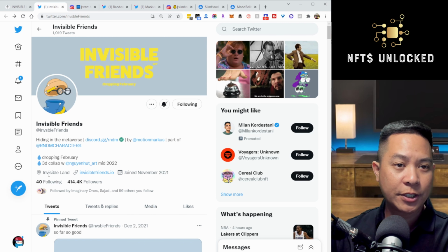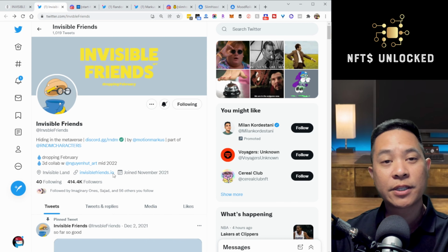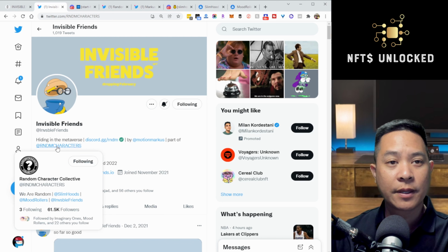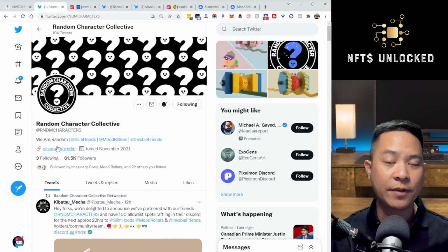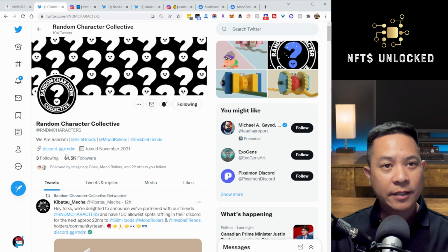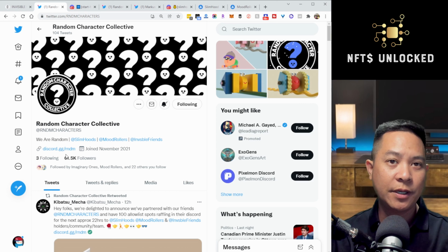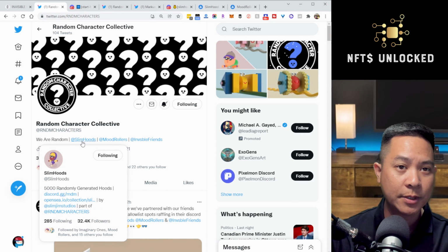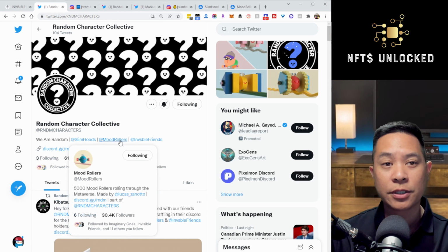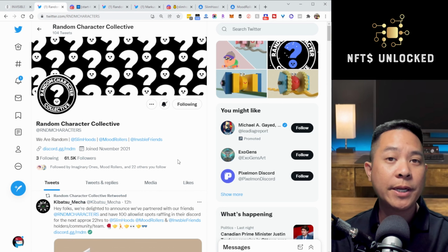And I first noticed that they are part of what's called the Random Character Collective. Now, the Random Character Collective is a group of animation NFT projects. And so I thought that was cool because they actually had a history of other projects that had come out before. And the other two before are called Slim Hoods and Mood Rollers. So the first thing I did was I went into their Discord.